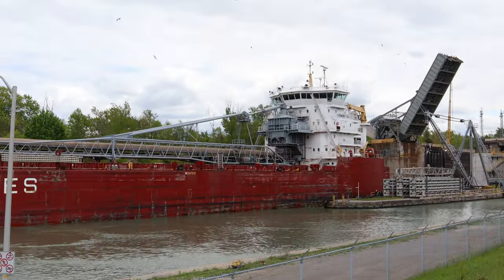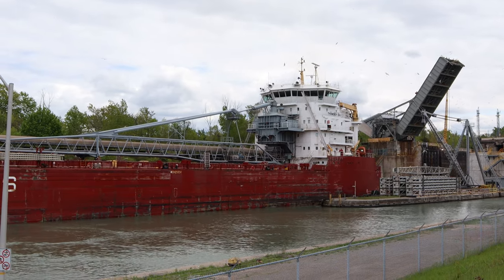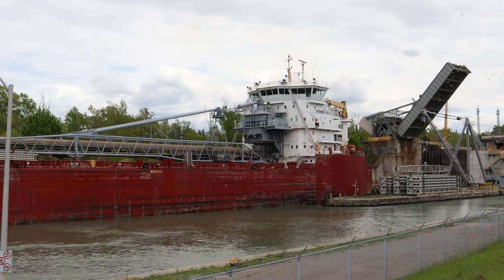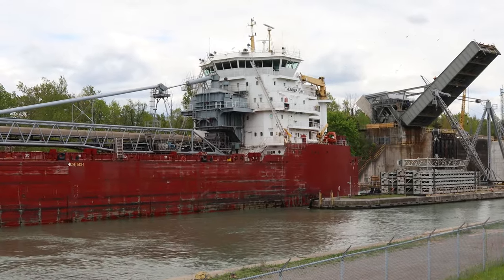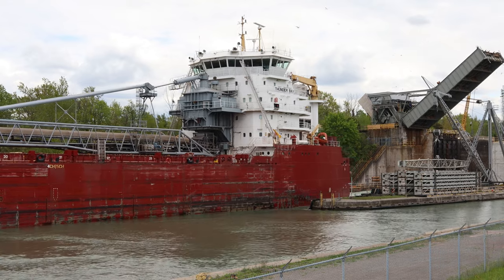Oh, it's weird to watch because I can actually just see it going left to right, left to right. Very slowly, it's weird. There she goes, she's making that turn. That's probably why she's doing that. That little increments of turning.